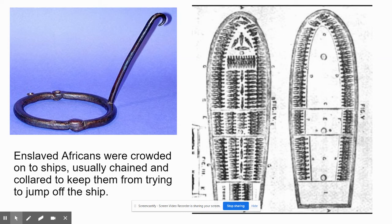The photo on the right is an aerial view or bird's eye view of a ship filled with enslaved people. It gives you a look at how crowded it would be on two of the levels of the ship.